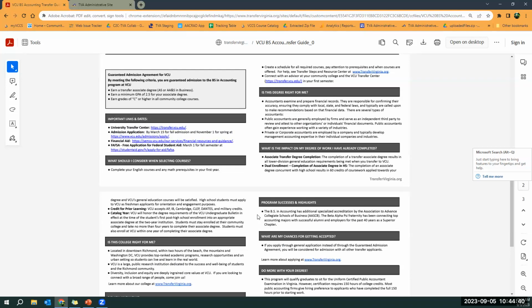And this is also the section where the 4-year school and that department can really promote their department and their school and tell students, like in this case, why majoring in accounting at VCU is a great idea and what opportunities, maybe internships, maybe job placement, will be available to students upon completion or while completing that bachelor's degree.